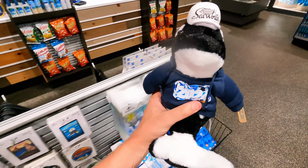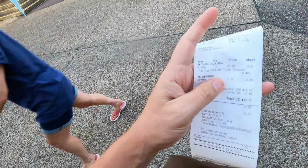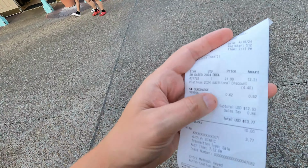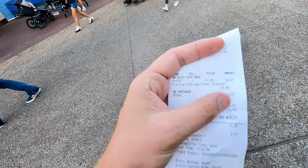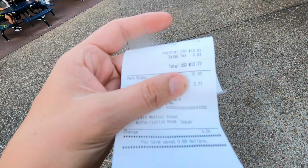He's amazing for $21.99. So what was the total damage? Well, the total damage, it was $21.99 originally. Then it went down because of the 20% off to $12.31. And then I got $4.40 off. And then I used SeaWorld bucks, so it came to $3.77. $3.77 for our little friends.